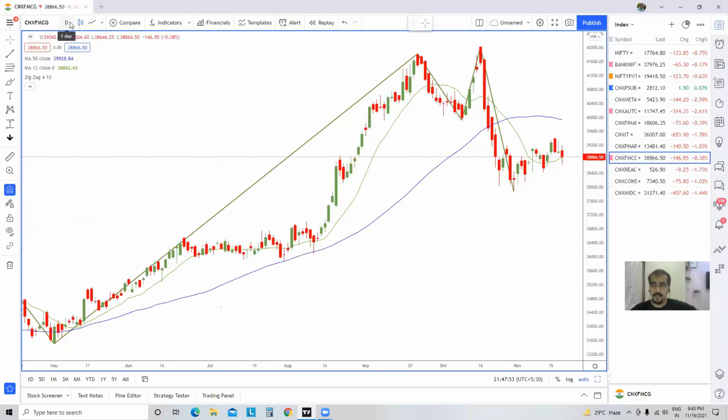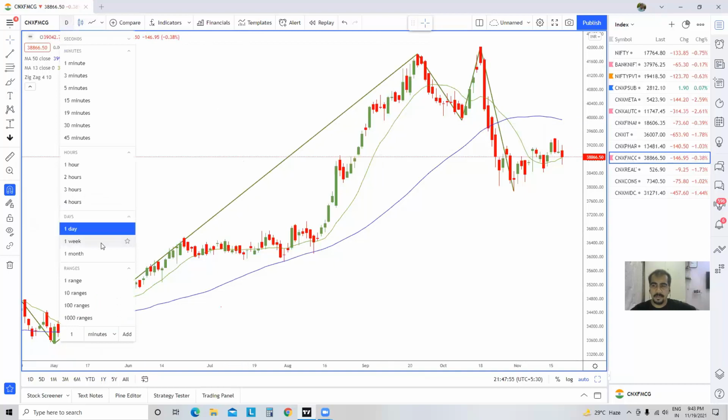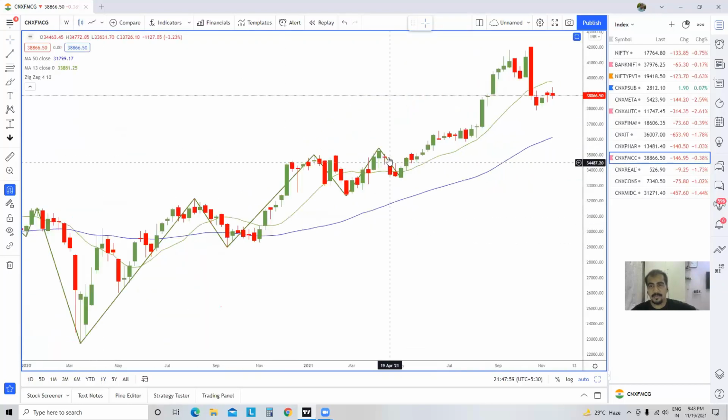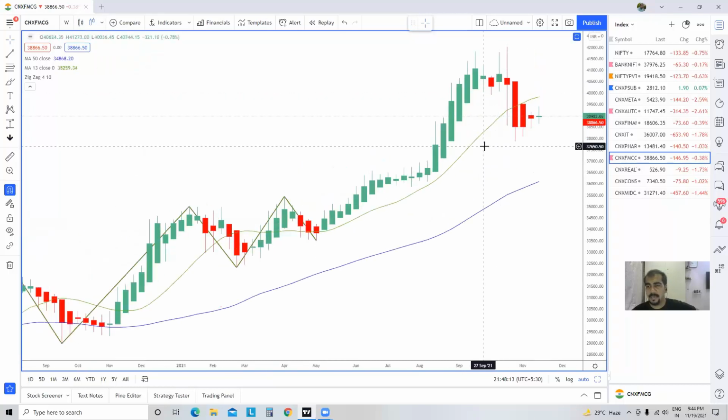FMCG pack, according to me, is just consolidating. There is no trend, neither in the daily time frame nor in the weekly chart, but keep an eye on this because of what has happened currently. I'll switch to Heikin-Ashi candles. If you go to Heikin-Ashi candles, you can see these two candles, especially this one is a very small candle.